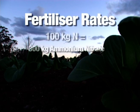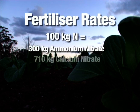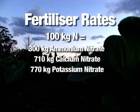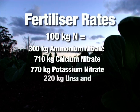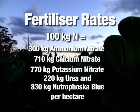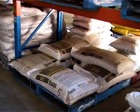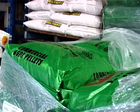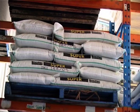300 kilograms of ammonium nitrate per hectare would provide this amount, or 710 kilograms of calcium nitrate, or 770 kilograms of potassium nitrate, or 220 kilograms of urea, or 830 kilograms of nitrophosphate blue special. Which fertiliser you use to supply the nitrogen will depend on cost, whether the soil needs the other nutrients, and the equipment you have to spread it.